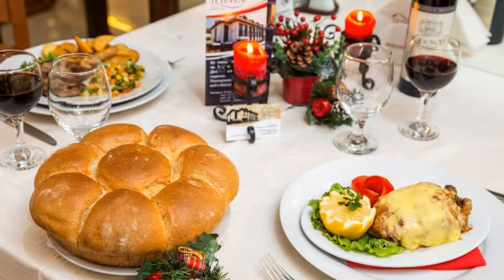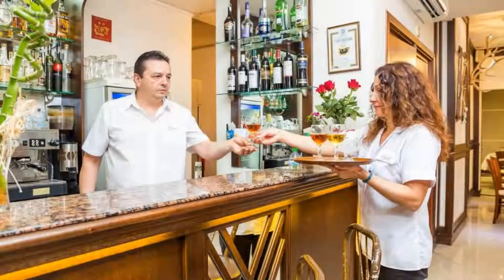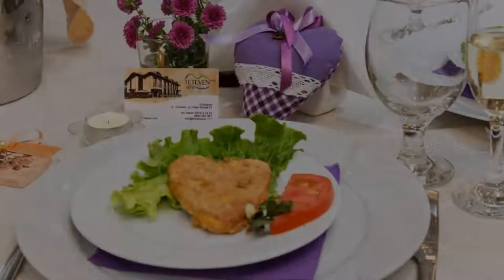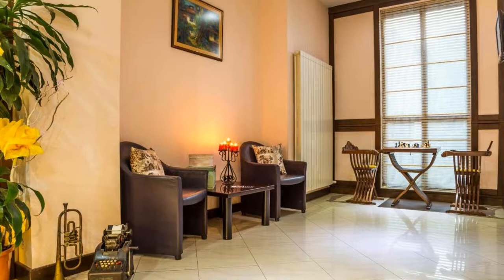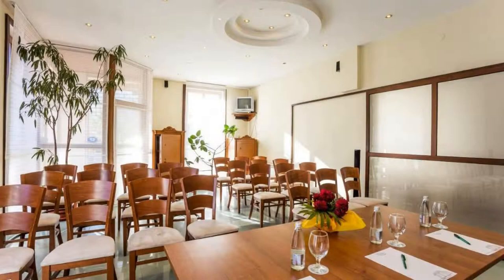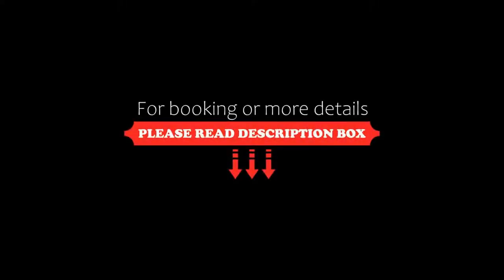The check-in time of this hotel is 2 p.m. and the check-out time is 12 p.m. Pets are allowed in this hotel. The hotel accepts major credit cards and reserves the right to temporarily hold an amount prior to arrival. Guests are required to show a photo ID and credit card at check-in.